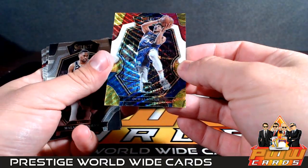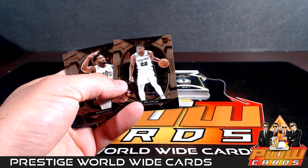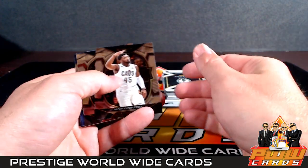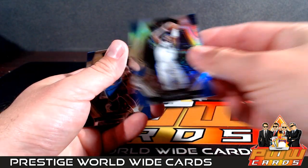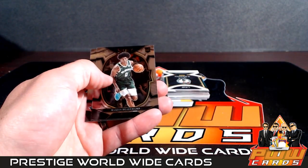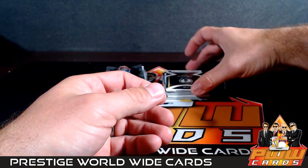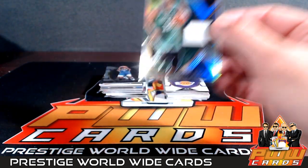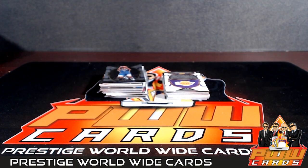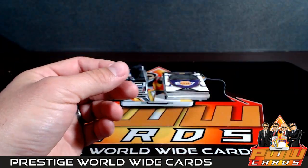Another Ochai Agbaji rookie multicolor. Rookie Malaki Branham for the Spurs. Rookie Jabari Smith Jr. for the Rockets. And a silver Kyrie for the Mavericks. Rookie MarJon Beauchamp. And we have a Grant Williams relic for the Boston Celtics. Boston, Aaron M. Congratulations on that Grant Williams silver.